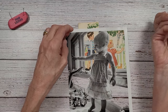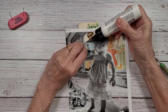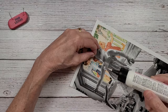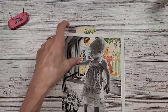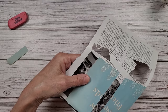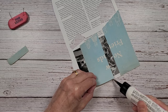I could have cut this whole window pane out and had the whole scene, but then I thought it would have just been really weird because this is the window over here that's opened. I just thought it would not look right. Okay, all right. And then we will get this cut right here. Whoops, let's not cut the top, Barbie. All right, and then we'll get this glued down. Okay, that's done.